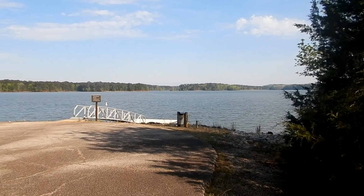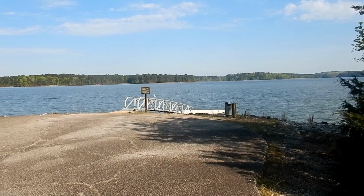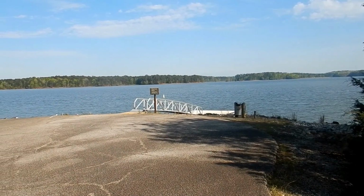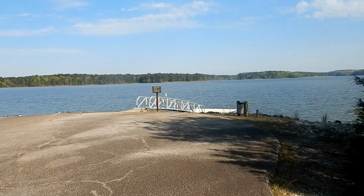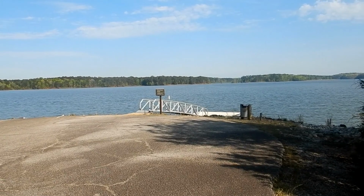This is one of the two boat launches at the park here. That one's called Courtesy Duck. No, it's Courtesy Dock for loading and unloading. Courtesy Duck. I got to get my eyes checked.